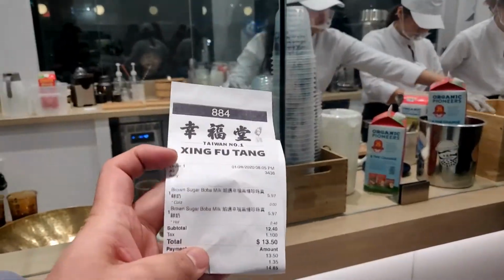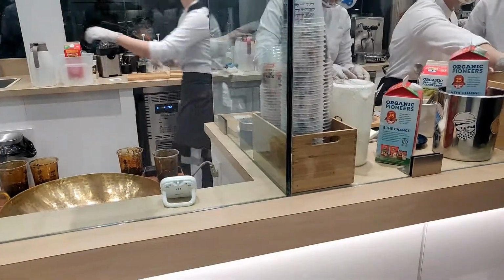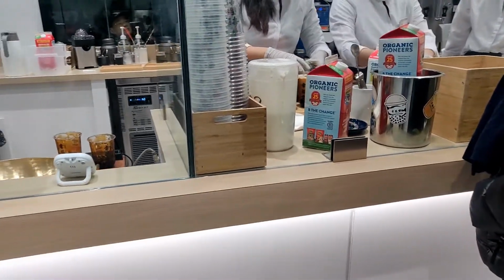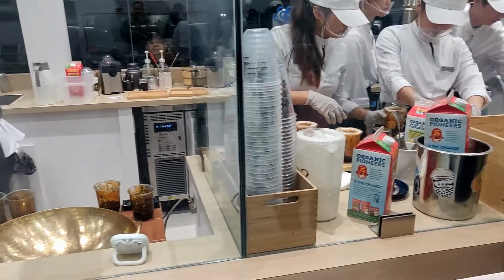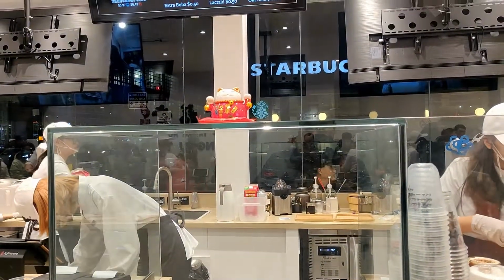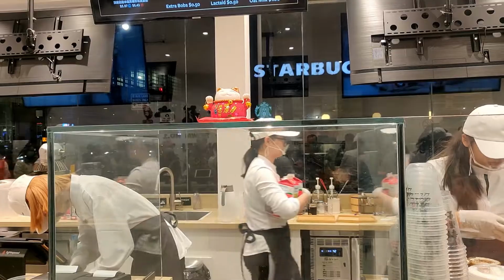So I just noticed this second pan though to hold the black sugar syrup. So in case it got busier, right? So the whole bill came to $14 and change after I tipped the girl. And let's just say boba tea used to be a lot cheaper.